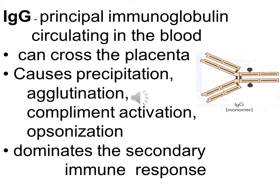This type of antibody is also responsible for precipitation, when antigens settle out of solution; agglutination, when antigens clump together, such as viruses or bacteria that stick to each other and thus are inactivated; and complement activation, when proteins making up the complement system are activated. It will also start inflammation.